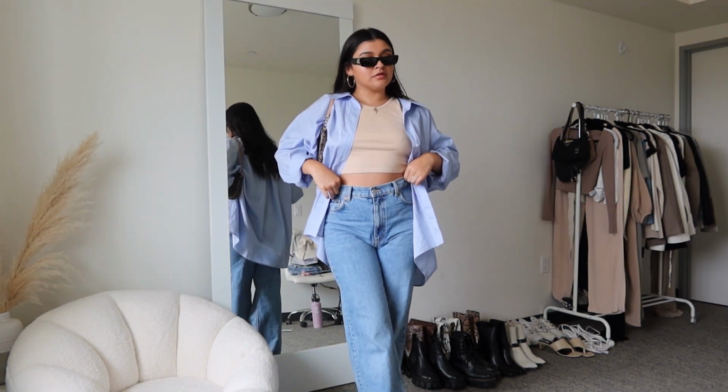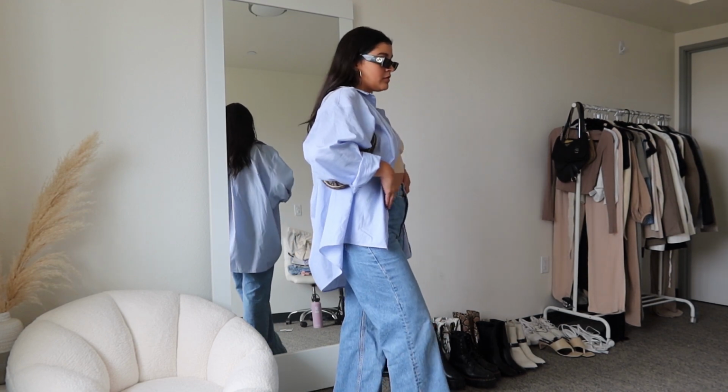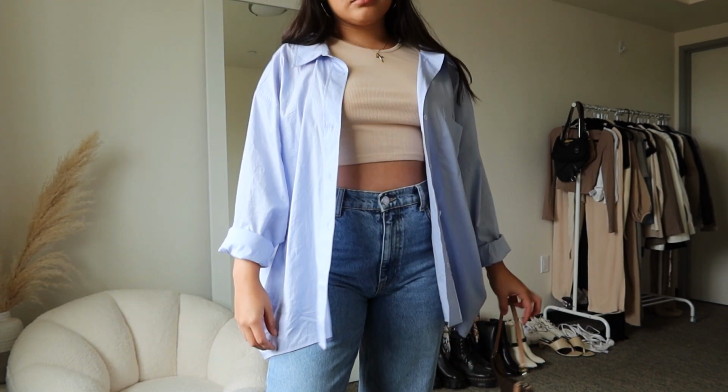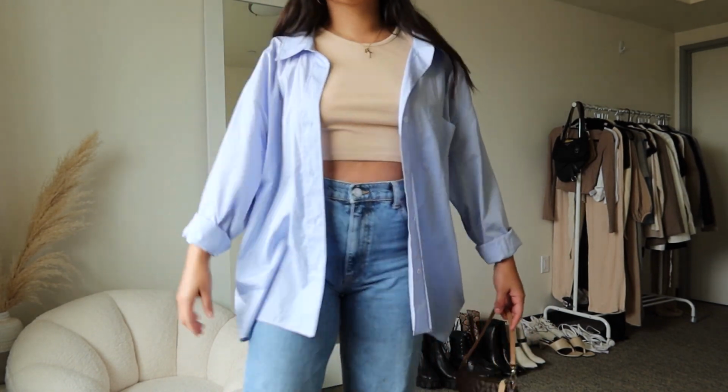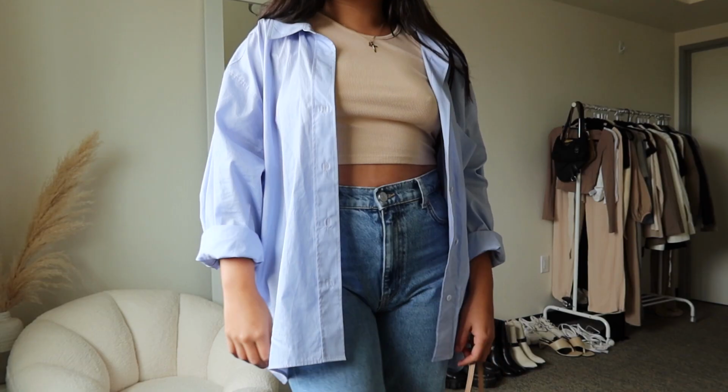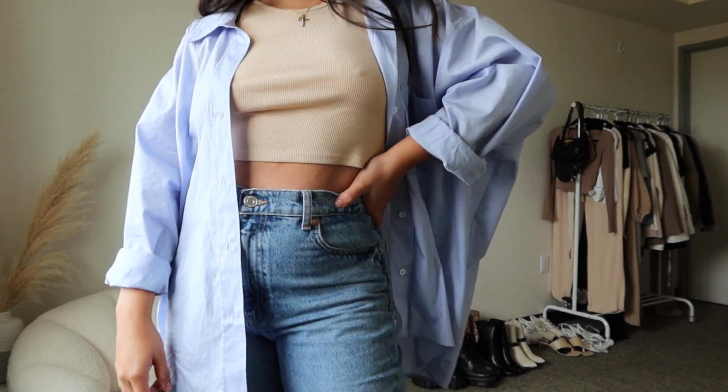Like the tank top is very casual, but then you just instantly elevate the look with a button up. So I love this. And then just the oversized fit of the shirt and the oversized fit of the jeans just gives you this really cool girl vibes. Every time I shop for ZARA, I feel like I'm shopping for work because I want pieces that I can also wear to work but also transform to date night or girls night out, you know. So definitely love this whole look.